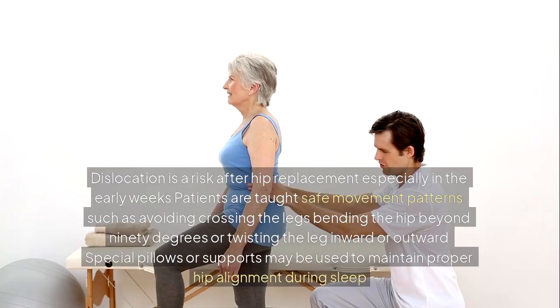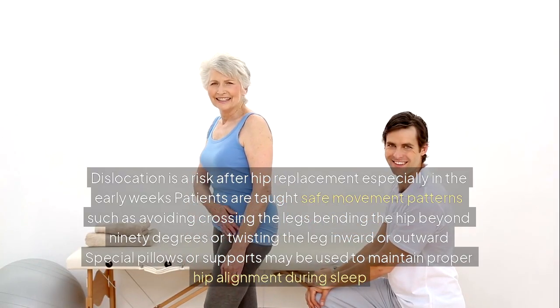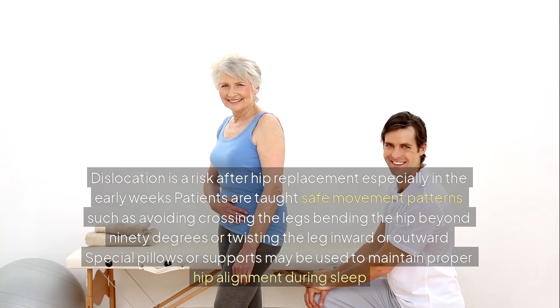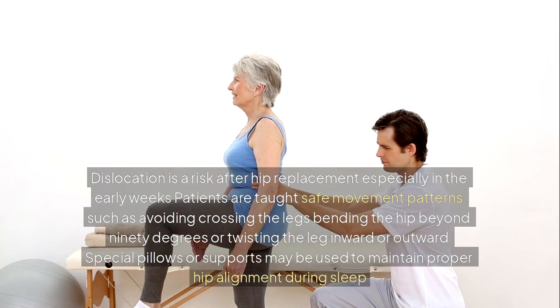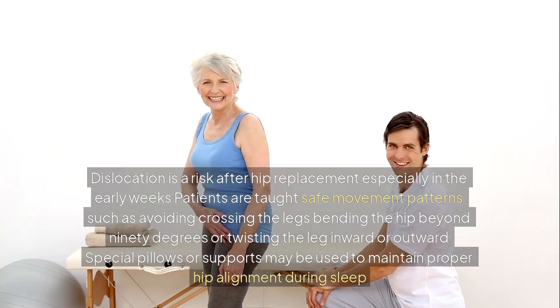Dislocation is a risk after hip replacement, especially in the early weeks. Patients are taught safe movement patterns such as avoiding crossing the legs, bending the hip beyond 90 degrees or twisting the leg inward or outward. Special pillows or supports may be used to maintain proper hip alignment during sleep.